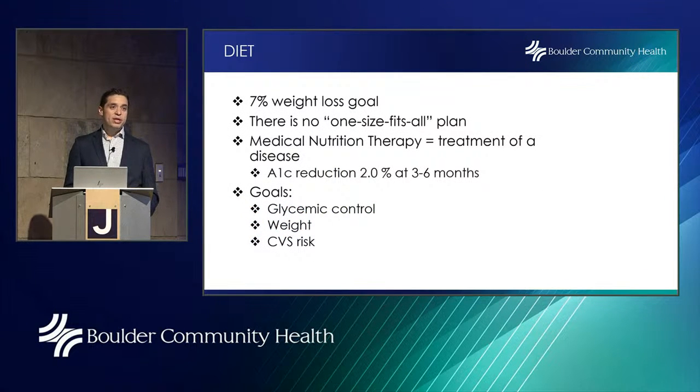Diet. The main goal when they did the research was trying to lose around 7% of your total weight. There's no one-size-fits-all plan. We're going to talk about some diet plans and some eating patterns that patients use and that we have researched, and also a little bit of intermittent fasting, which even though it's not a diet per se, is a very trendy topic, so I think it's important for me to talk about it.